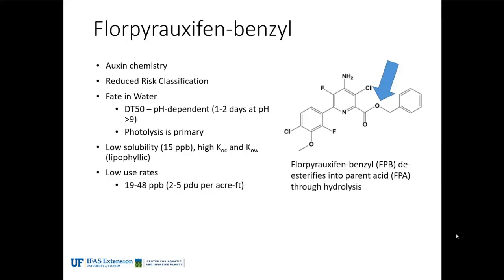Some of the other chemical or physical features of it: it has low solubility. It's insoluble at 15 parts per billion, which is within the range of the treatment application. It has high KOC and KOW values, meaning it's lipophilic. It adheres to organic materials and other components, but it also has very low use rates. The labeled rate is between 19 and 48 parts per billion, which is, according to label, what would be considered 2 to 5 PDUs per acre foot.